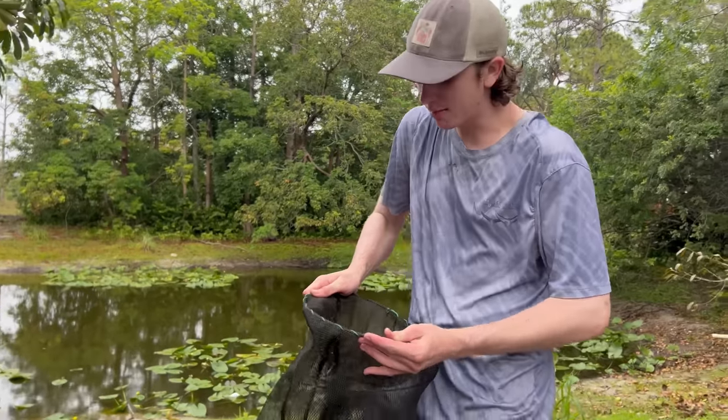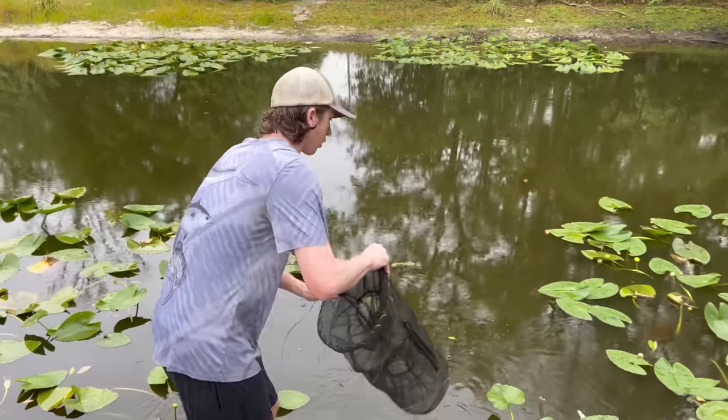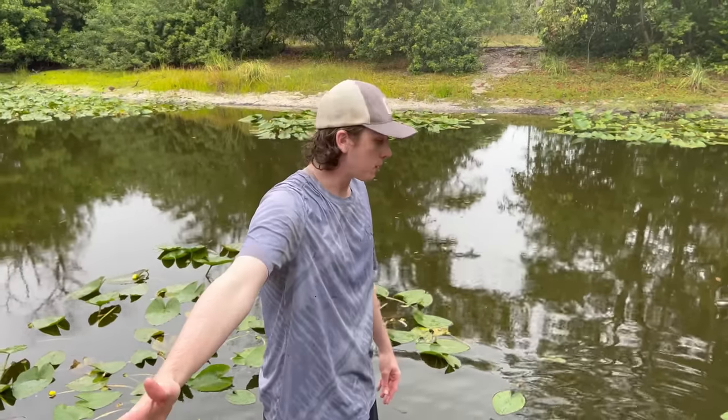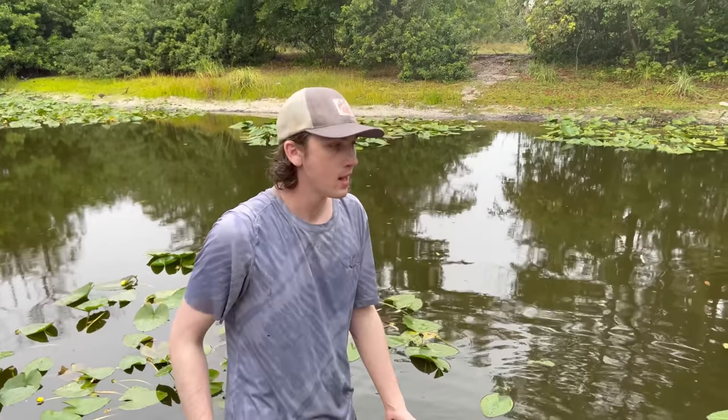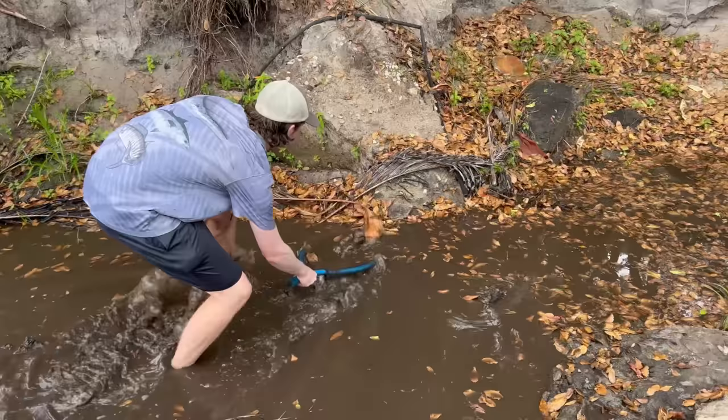Right now, guys, as you can see in my hand, we got our fish trap. I'm actually going to throw it in the pond as we do this. I'm just going to throw it right out here. Just like that. So after we save all the fish from the mud pit, we're going to come here, check the fish trap, and hopefully we get something in there, make it worthwhile. Best of both worlds, fish trap, and we're saving these fish at the same time.